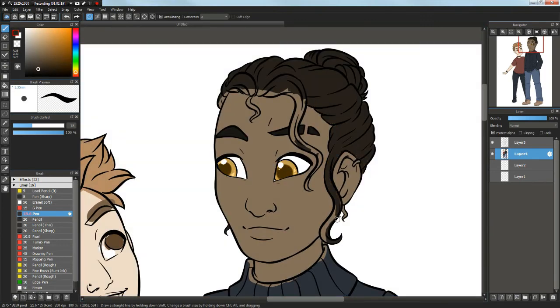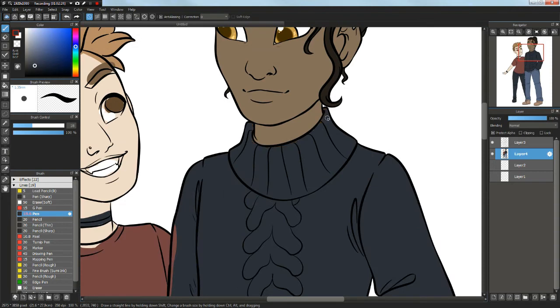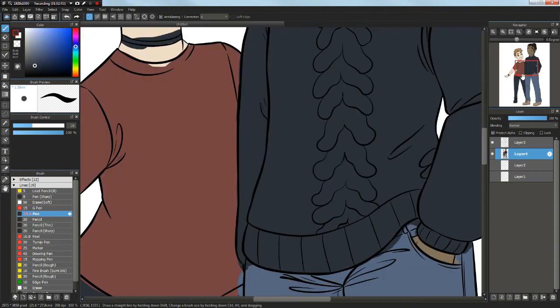I messed around with the idea of giving them brown eyes at first before I decided to go ahead and go with yellow eyes. Figured it might not be the most human looking thing ever, but it's their actual color scheme, so.